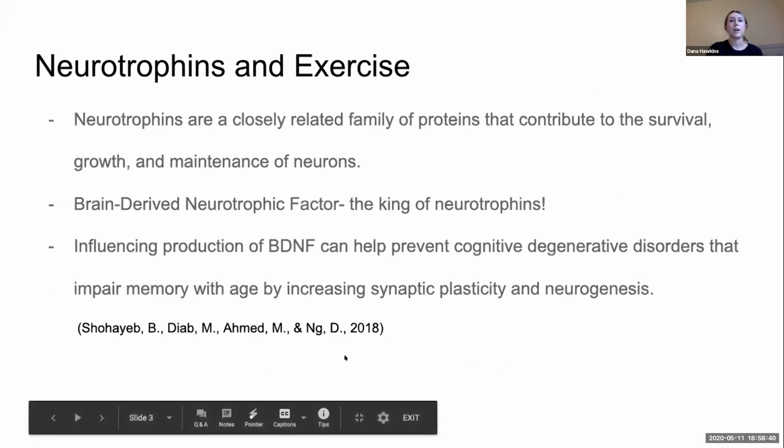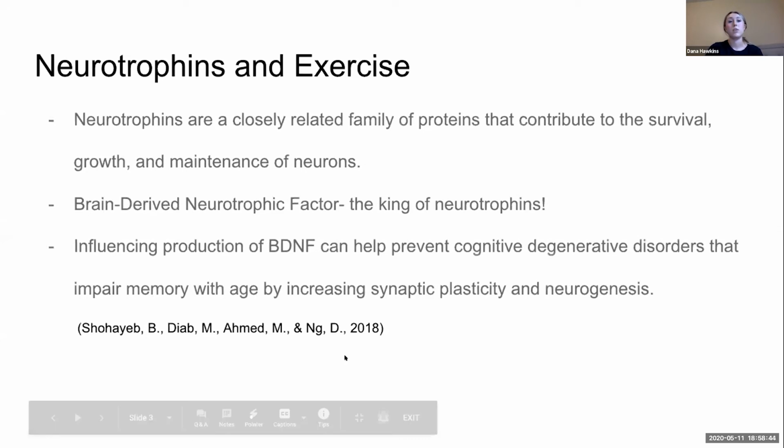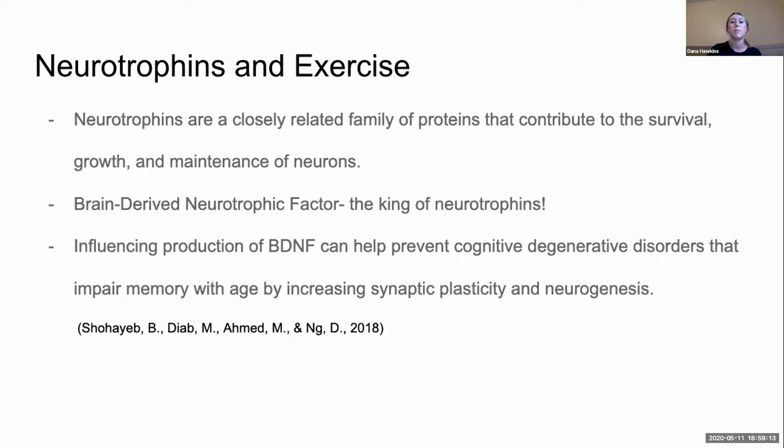So, neurotrophins and exercise. Neurotrophins are a closely related family of proteins that contribute to the survival, growth, and maintenance of neurons. And brain-derived neurotrophic factor is kind of the king of neurotrophins, and I put that in because most of the research heavily focuses on this neurotrophin. Most of the studies suggest that influencing the production of BDNF can help prevent cognitive degenerative disorders that impair memory with age by increasing synaptic plasticity and neurogenesis. So that's an added benefit of exercise: by potentially increasing neurogenesis through increasing these neurotrophins, you're helping yourself for years to come when you're aging, and your brain volume is decreasing and you really need to continue to make new neurons.